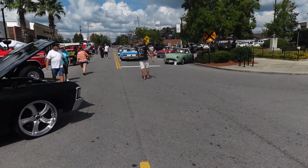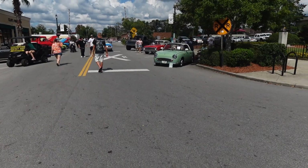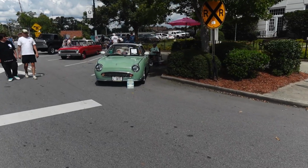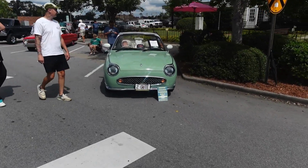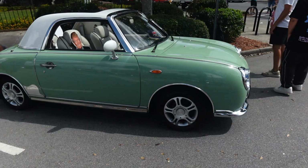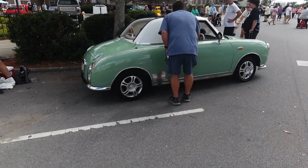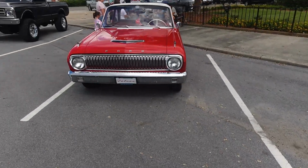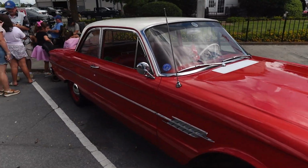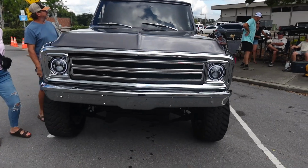Dana, the Nissan Figaro's here. I watched a whole thing on YouTube about the Figaro the other day. It's very cute. They made three different vehicles like that. The Nissan, they made three of them, and the Figaro was the best-selling one. But they had two others, a little van and a little truck, but they're all the same size.